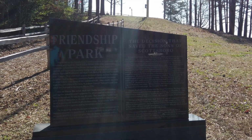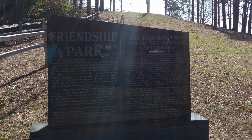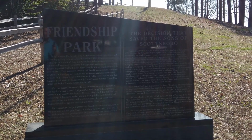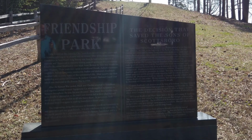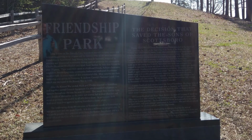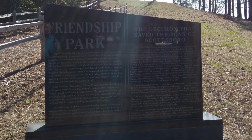Desperate, Captain Bradford again radioed for permission to retreat. This time, before he could be denied again, with terrible personal history repeating itself, he ordered the radio switched off. Headquarters could not respond. Company B quickly withdrew on Captain Bradford's own orders. Within minutes, their former position was overrun by thousands of Chinese troops, but Company B was safe. Captain Bradford's bold decision saved the sons of Scottsboro.